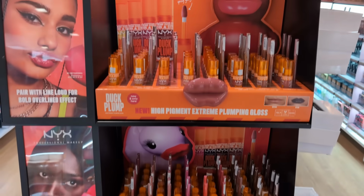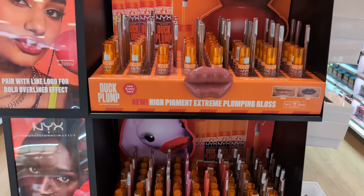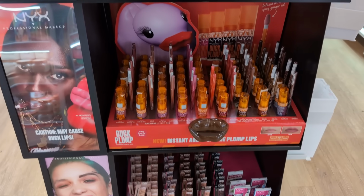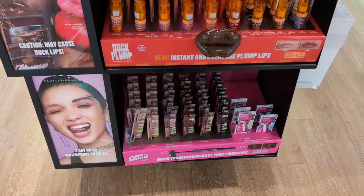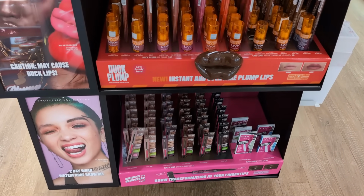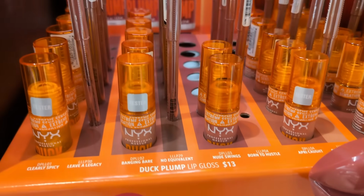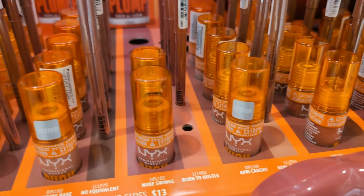All right, moving over to the drugstore side of the store, NYX has this new Duck Plump lip gloss. I'm not sure about these. I might give one a try. I didn't like the new Maybelline one, and I just don't like lip plumpers that are too intense, so hopefully these aren't. I haven't seen a lot of reviews on them, but they do have a ton of shades. It's really hard to choose one, and they also have a bunch of lip liners here too, so I might pick up a couple of those as well.